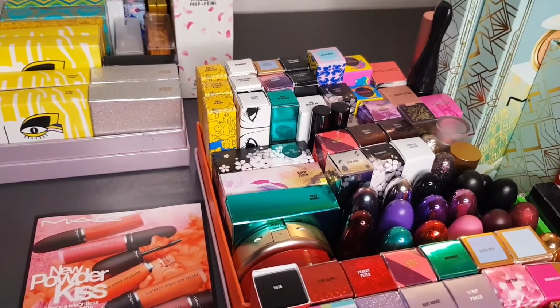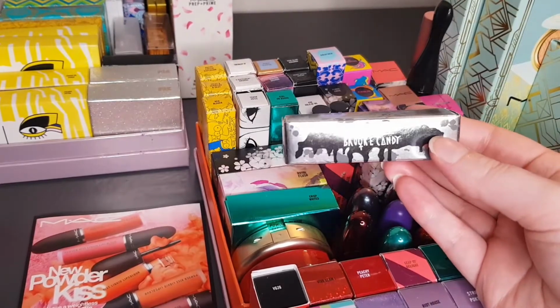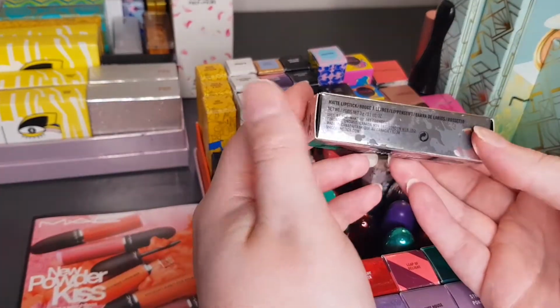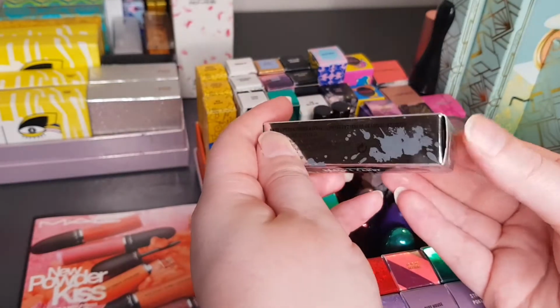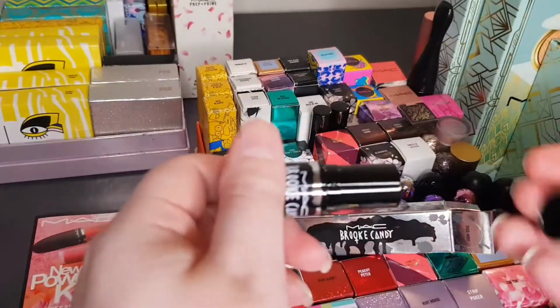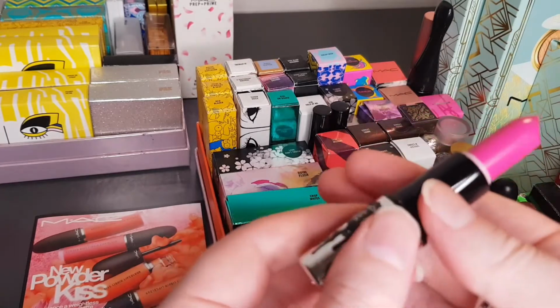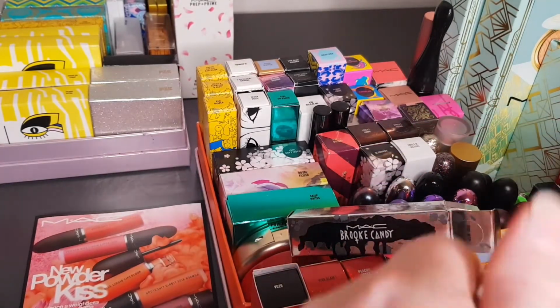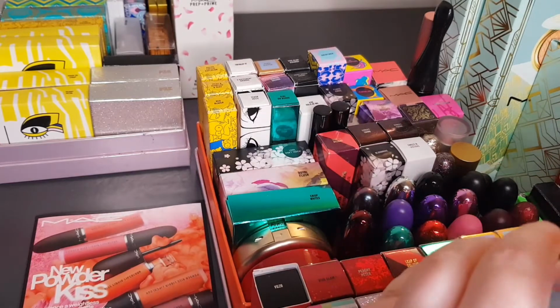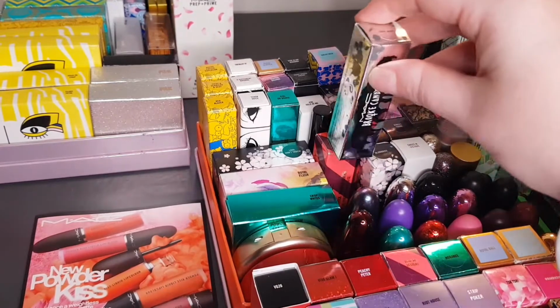Okay. So we're moving on to these ones here. Another Brooke Candy lipstick, this time actually in packaging, sorry. This is a matte lipstick. It's called Doo-Wop. This is a bright pink. This is the one I got confused for the Kelly Osbourne collection, I think. There we are. Hot pink. Love it. Love, love, love this collection. So cool. She had some short-term success there as an artist.